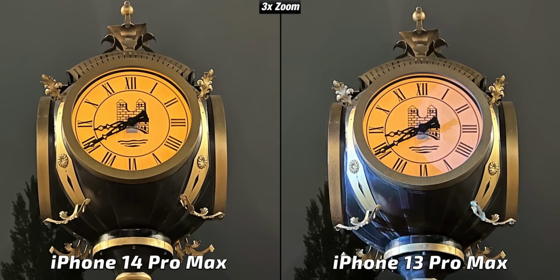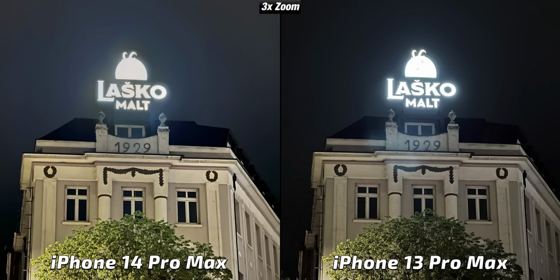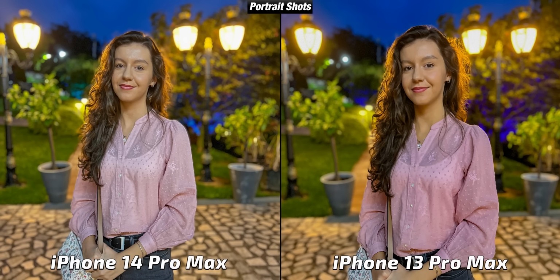Here, for example, it is much sharper compared to its predecessor. The 14 Pro Max is brighter here, and whether it is actually better or not, I will let you decide. To me they are both good. With portraits in low light, I do actually prefer the picture taken with the 14 Pro Max. Her face and even her hair seem to be sharper, even though both pictures are taken with night mode enabled.